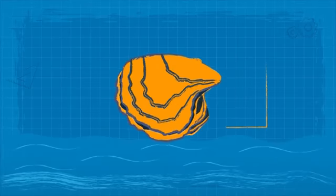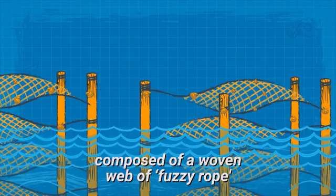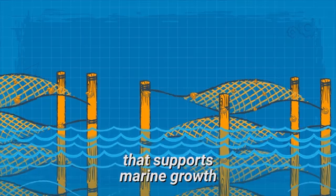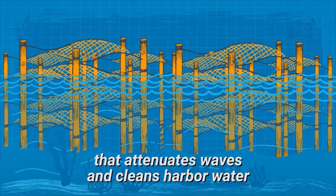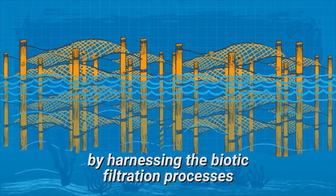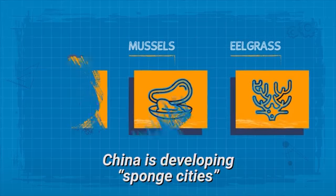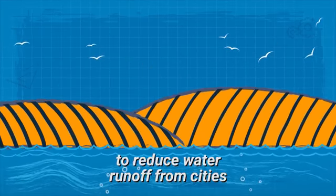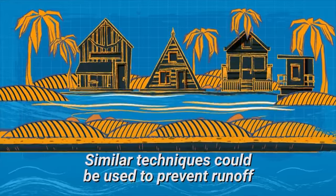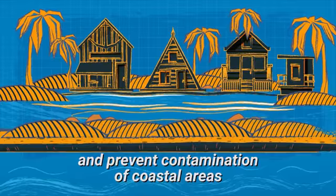For example, Oystertecture envisions using an active oyster reef composed of a woven web of fuzzy rope that supports marine growth, generates a 3D landscape mosaic that attenuates waves, and cleans harbor water by harnessing the biotic filtration processes of oysters, mussels, and eelgrass. China is developing sponge cities, which use permeable surfaces and green infrastructures to reduce water runoff from cities. Similar techniques could be used to prevent runoff from artificial islands and prevent contamination of coastal areas.